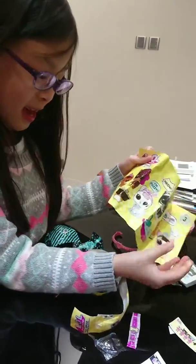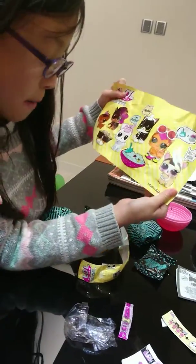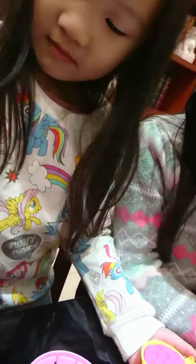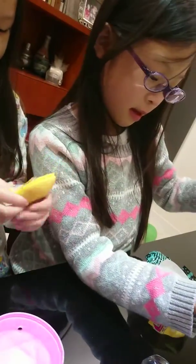Oh, look at this! Oh, wow, that's kind of cute, huh? So many of them. What does it say, Miss Poppy? What is that? Oh, is this a stamp? Maybe. It's a stamp, Merilyn. Maybe you can stamp it. I guess it's a stamp. Oh, so you get to stamp it. And boom!